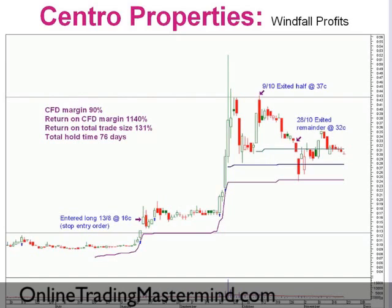It's just broken out of a trading range. If it moves higher tomorrow, I want to get in. So I set a stop entry order with an if done stop loss. And when I came home that night after being out, the order had gone through and I was automatically entered into the trade.